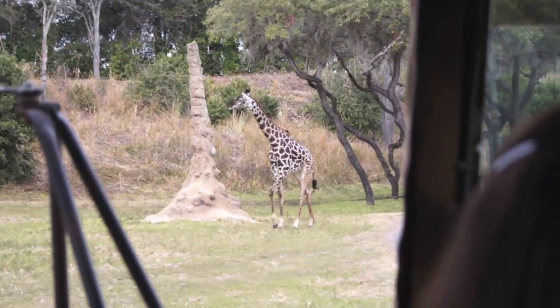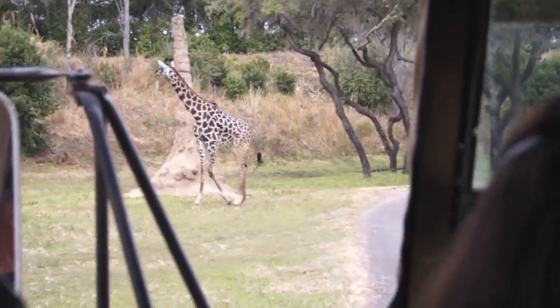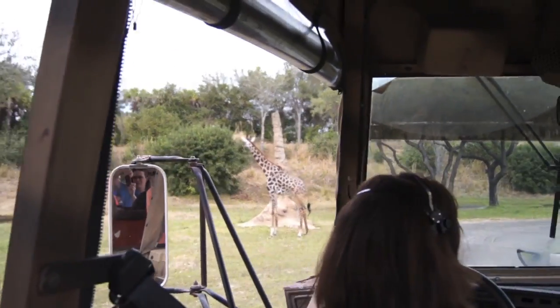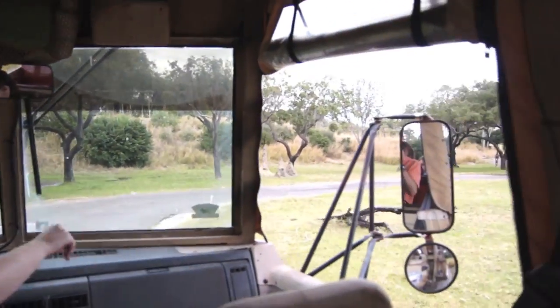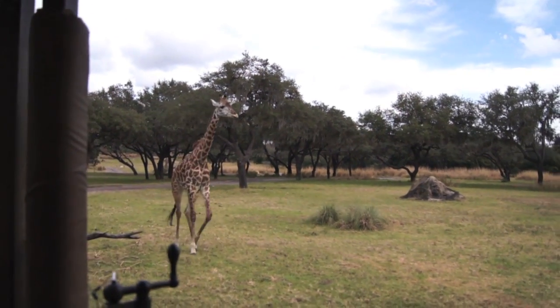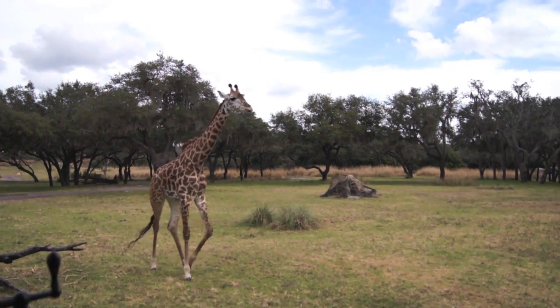Look at this giraffe coming up really close to us on your left-hand side. A very different pattern, a pattern known as an oak leaf pattern. This is the Maasai giraffe. The Maasai giraffe only stands about 15 feet tall. Another one here on your right is going to come right up by the truck here. Again, that's the Maasai giraffe.